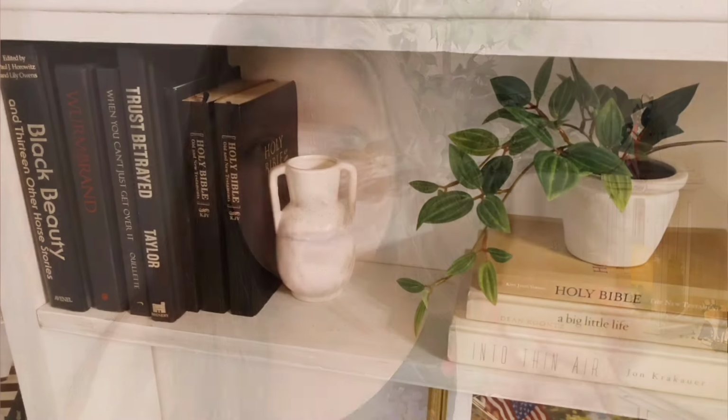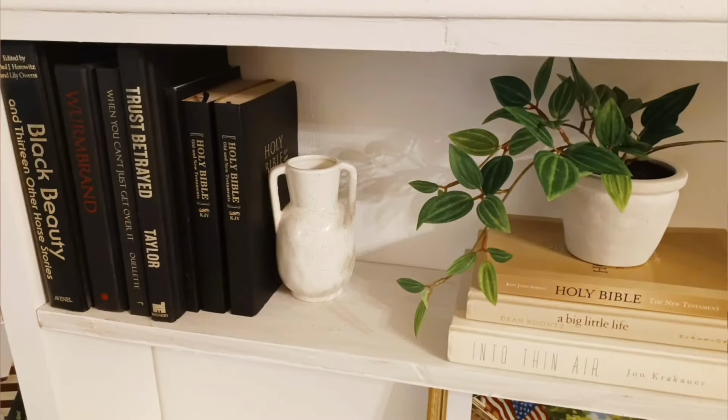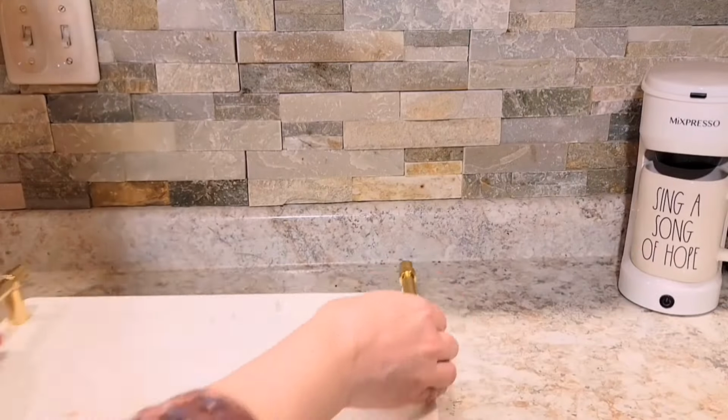Besides styling it on a shelf or really on a table anywhere, I thought it would look really nice styled in my kitchen on my marble tray as part of my coffee bar. So I'm going to show you how I styled that.